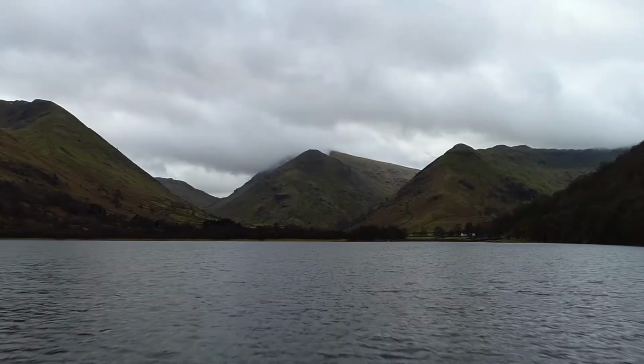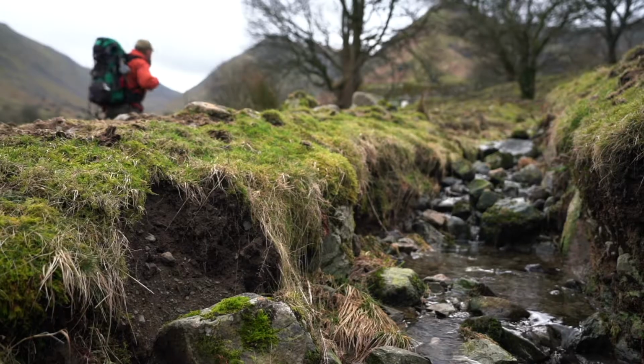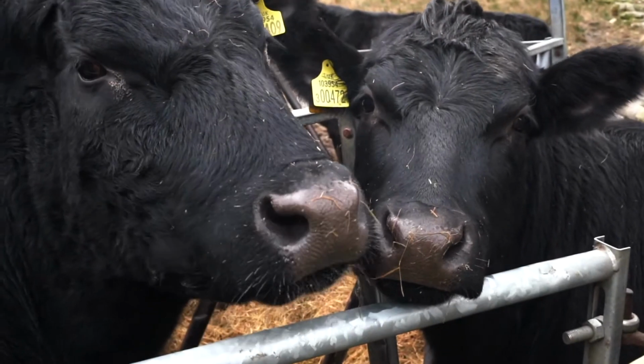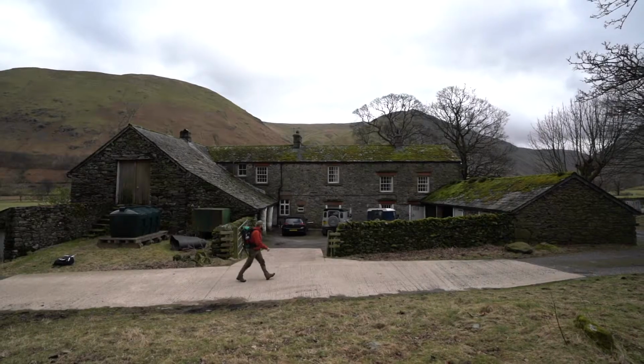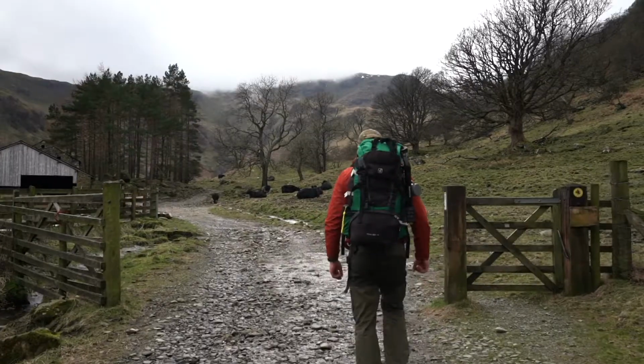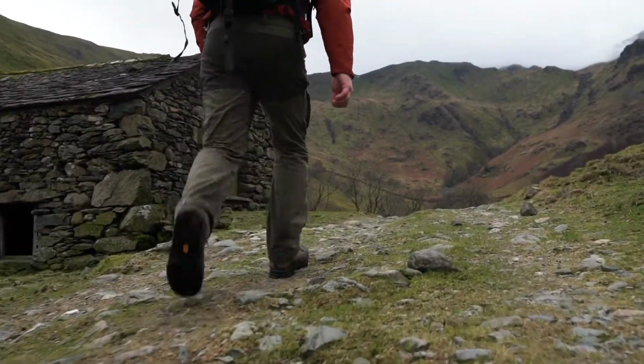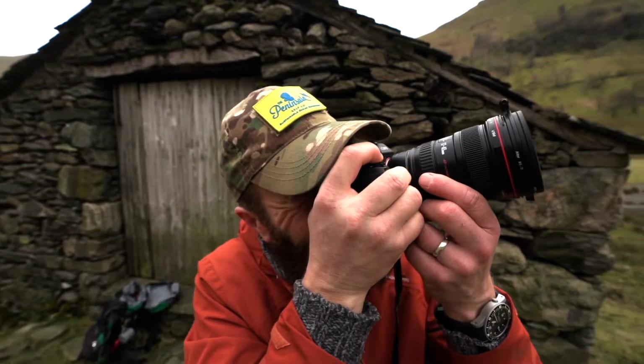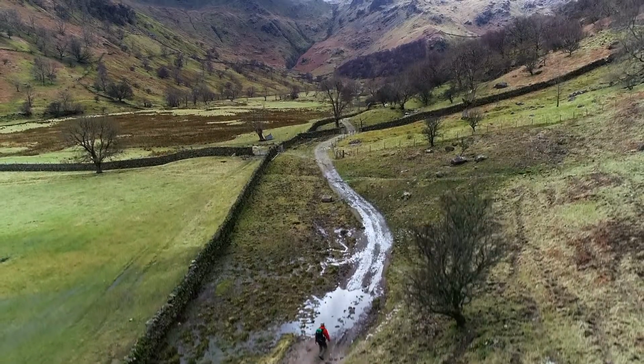My journey starts with a peaceful walk past stunning lakes, cascading streams and lowland fells. But it's not long before I start heading up into the wild and rugged landscape, and I'm drawn towards the mountains that lay ahead of me.